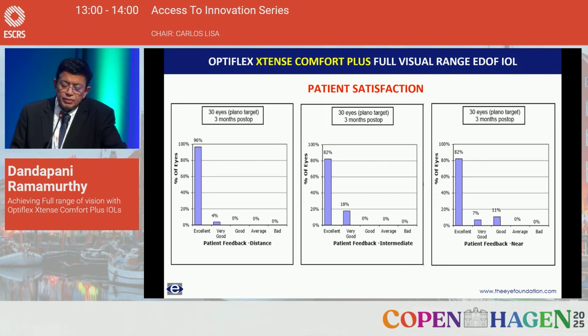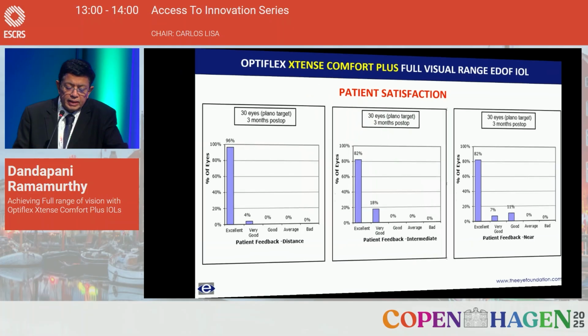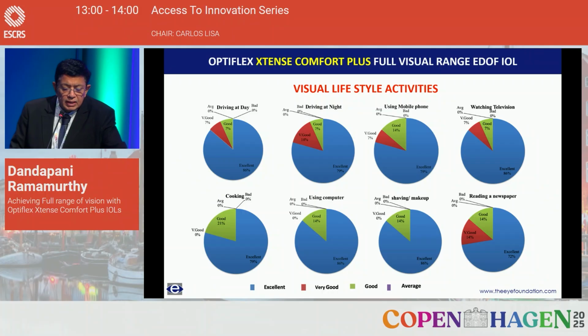As far as near visual acuity is concerned, as I mentioned, it achieved N6 visual acuity only in about 40% of the cases. That was the reason that only 11% of the patients felt that the near visual acuity was good, even though bilaterally implanted, these patients improved to N8 or N6 visual acuity. As far as visual lifestyle activities are concerned, again, it was classified as excellent, very good, good and average. Now, all these patients ranged between very good to excellent.